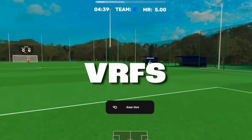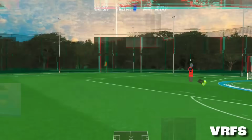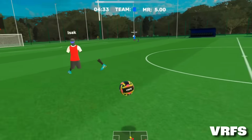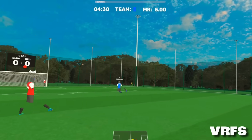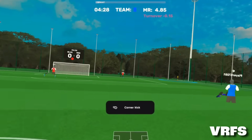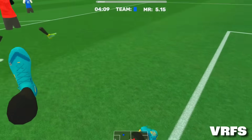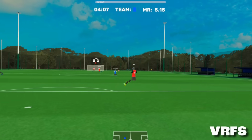VR Football Simulator is a soccer game where you use your hands as feet, and it's soccer. Not much to it, but the physics are super solid and I had a great time playing this one. You can press the trigger to point your toe for big kicks like shooting, and there's a sprint meter to manage when you really need to be fast.